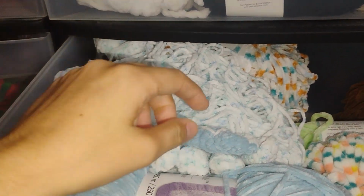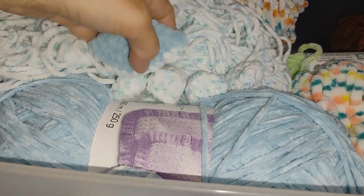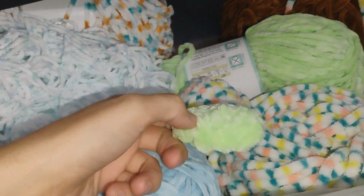I think this was a dragon from Crochet by Gemma. There's a leg. This was a turtle leg. I know that much.